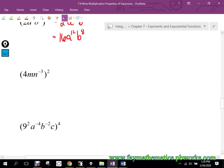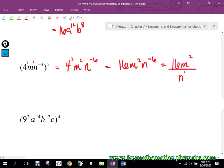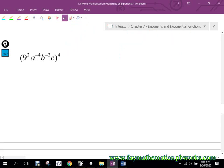All right. What about this next one? What's the exponent for 4m? Okay, so now tell me what to write. Is that going to be 16 m squared n to the negative 6? Do I like negative exponents? So it's going to be 16 m squared over n to the 6. Okay. Briefly, we got 3 minutes. Do that last one.